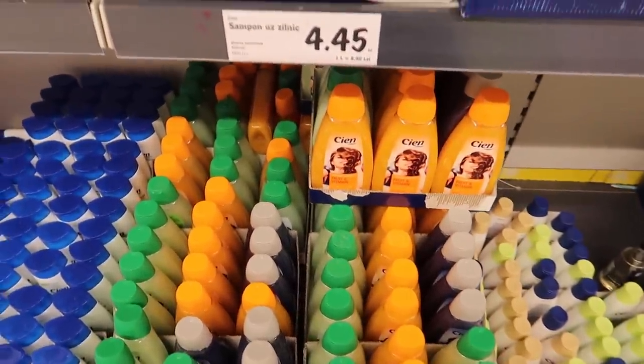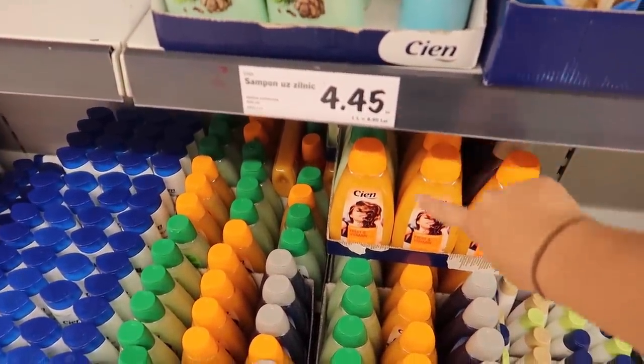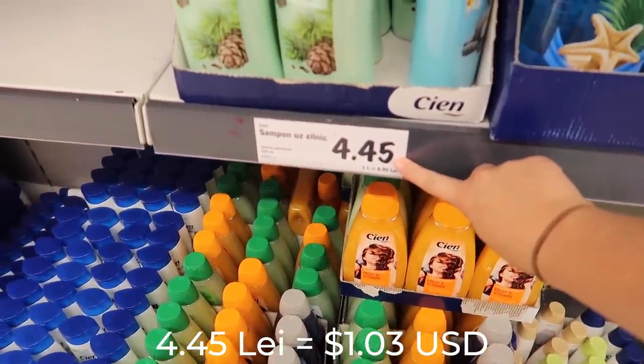So when you're on the road as long as we are, you need to buy essentials. So shampoo and conditioner are only just more than a dollar.